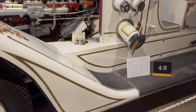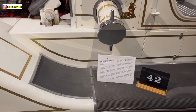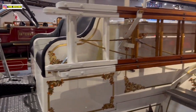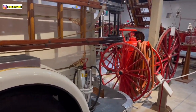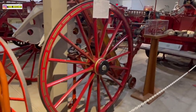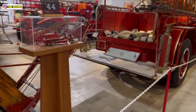This is a totally different fire engine. It's not painted red like the rest, but this is because the city of Denver, Colorado painted their fire engines white. And that's why I see it white, different than the rest of the fire engines. So all these fire engines were in the 1920s, most of them. And that's when they started having the motorized kind of fire engine.